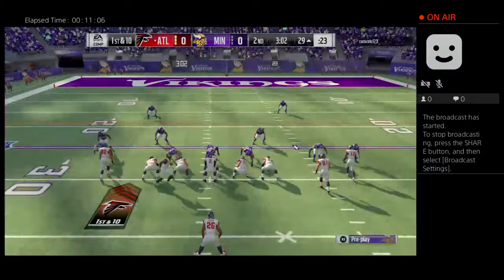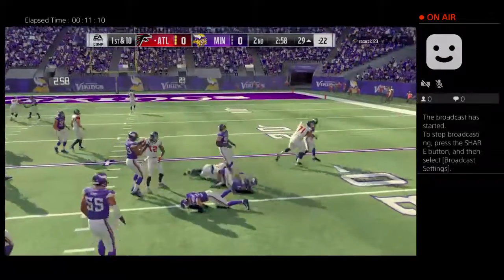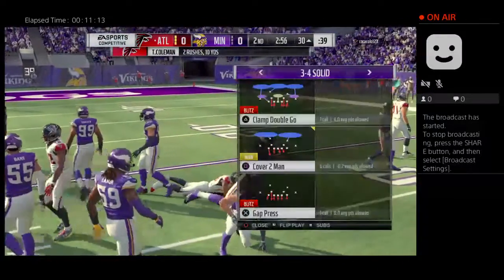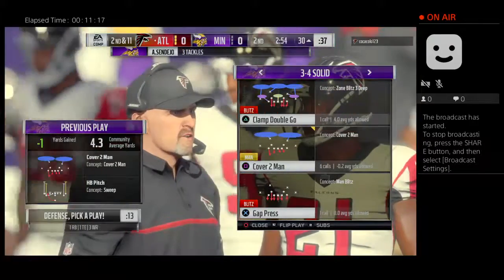Jones will come now in motion right. Here's Coleman on the toss. And he went backwards. He'll be down at the 30. That's going to go as a loss of a yard, and it'll be second down.